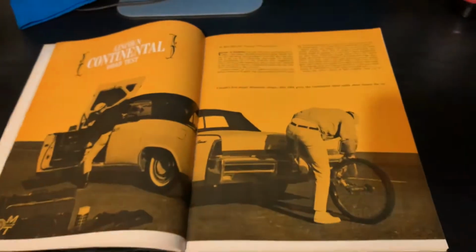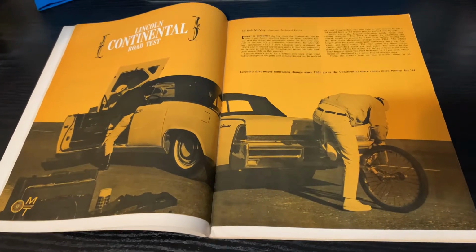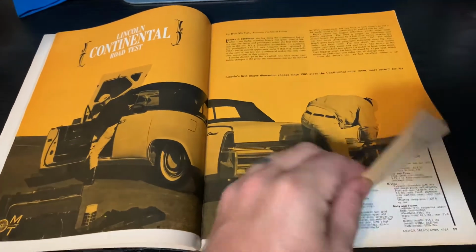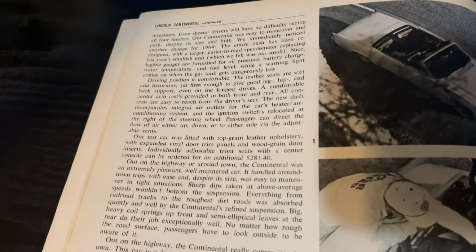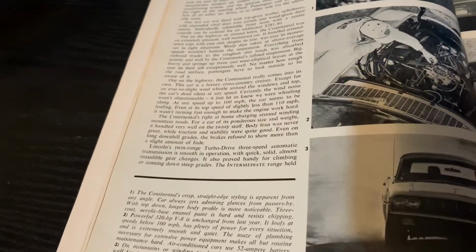What I thought was cool is I'm pretty sure, I've got to dig it out, for the 65 road test, which 64s and 65s are very similar, I'm pretty sure Bob McVay did that road test as well, and he may have done others. I just haven't had an opportunity to collect those issues. So I'm just going to tap on here and go slow for anybody that may want to read this. I've read through it. I thought it was pretty cool.